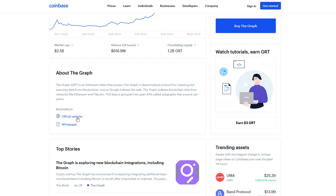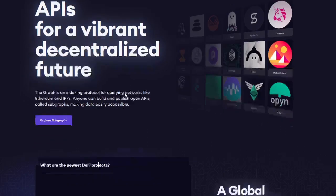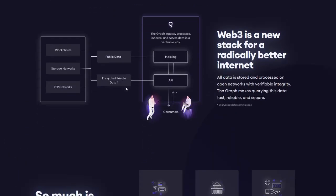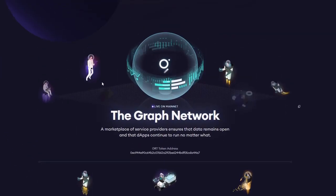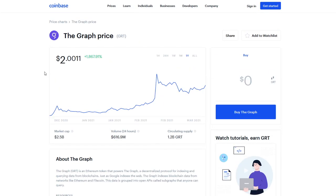And then also, if you want to do your own research, which I always suggest before investing in anything, you can always go to the official website and browse and really see what thegraph.com has to offer, and it'll explain a lot more about the graph in a lot more detail. Obviously, I went the quickest route, gave you guys the most basic details. But basically, you're going to be able to see a lot more of what it actually does and what the graph network is trying to do. So this was my price prediction guide on the graph for the next few weeks to months, short-term cycle.